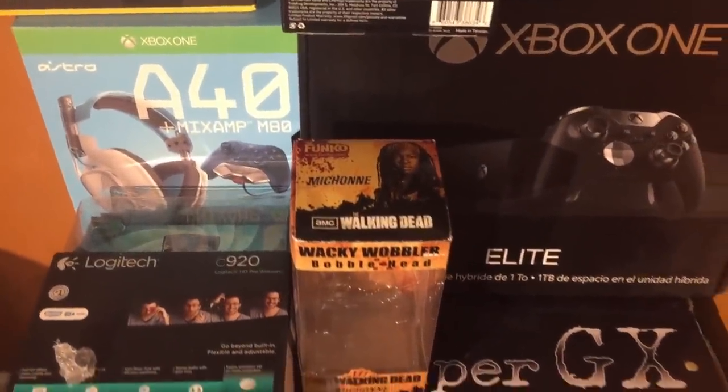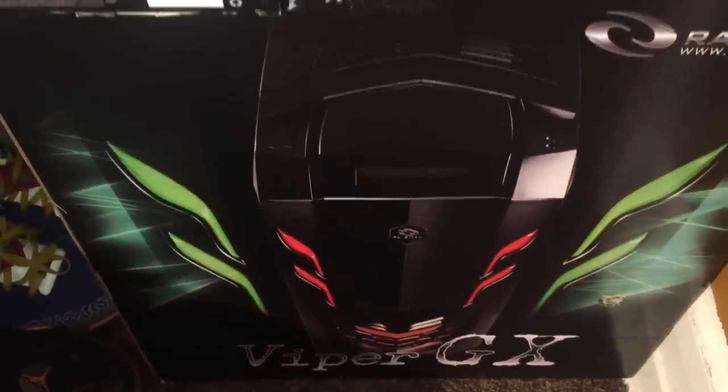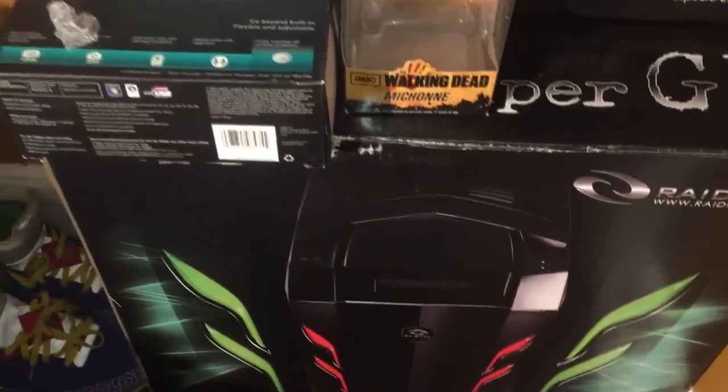So here we are, we made it to the very last part of the room, and this is the very last part of the video. Hopefully you guys are still woke and no one has fallen asleep yet. But anyways, what you're looking at right here is a box collection of all the items that I purchased for my gaming setup. I have them all stacked up neatly right here.